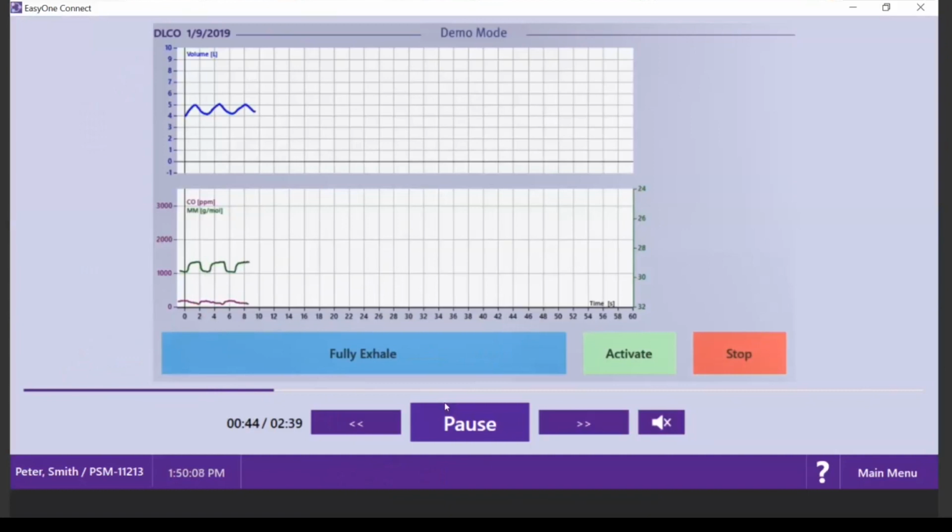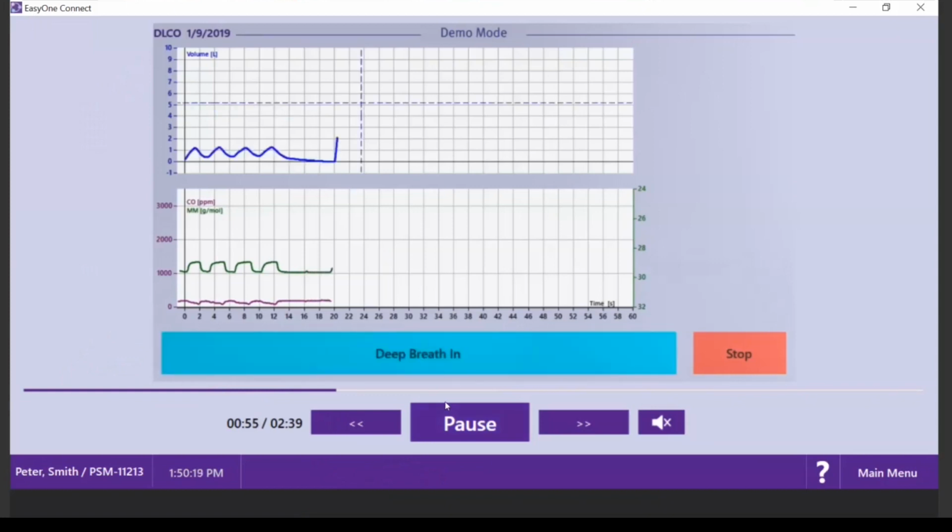And then on your next exhale, I'm going to have you blow all your air out. Keep exhaling. Keep going. The device will detect when she's out of breath. Keep going. And then she's going to inhale over that horizontal dotted vital capacity line and hold her breath. Keep holding. You can see the screen is very interactive with the tech and the patient, and fully exhale.